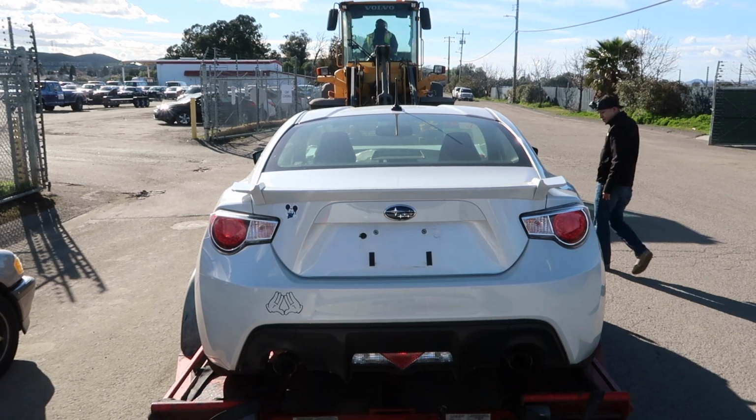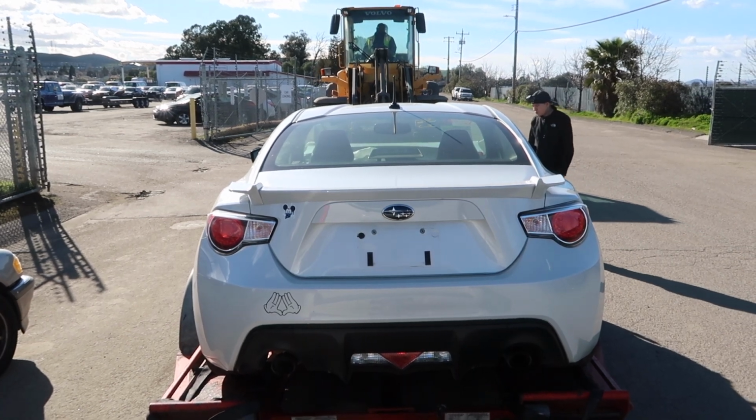But this car is going to have some front end damage. It's going to need some love. And this car, like I say, is going to be replacing my AE86.